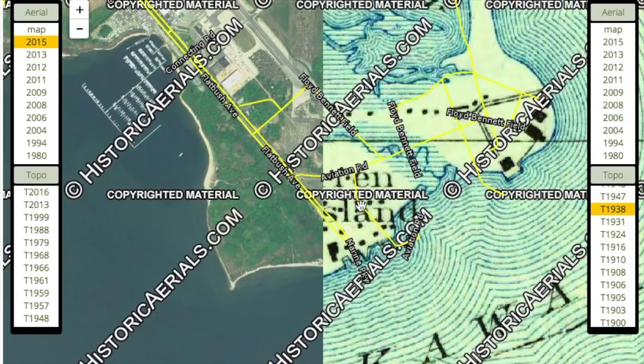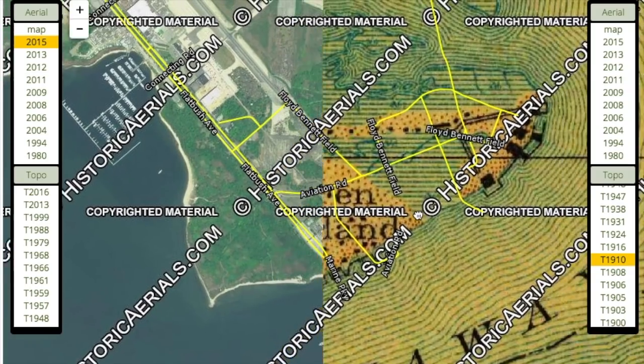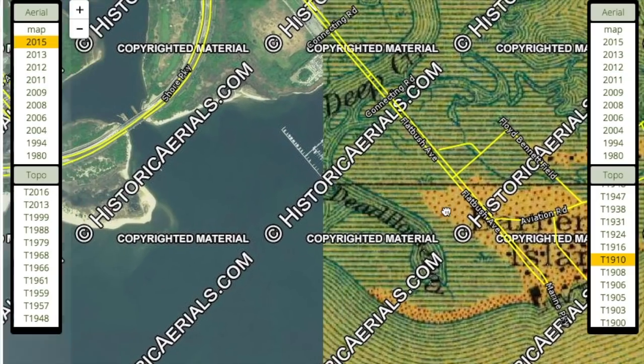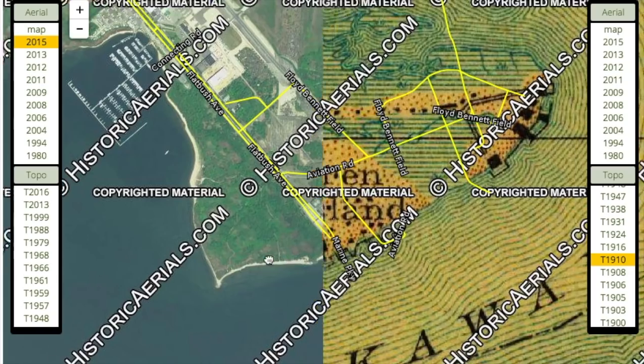I want you to notice these dots that are happening here. This is where there was settlements, whether it was residential or for jobs. They're slightly different in 1910 as you go back, but you see there's so much more to this land than what is focused on right now, which is this stretch of beach here. Even over here gets ignored.